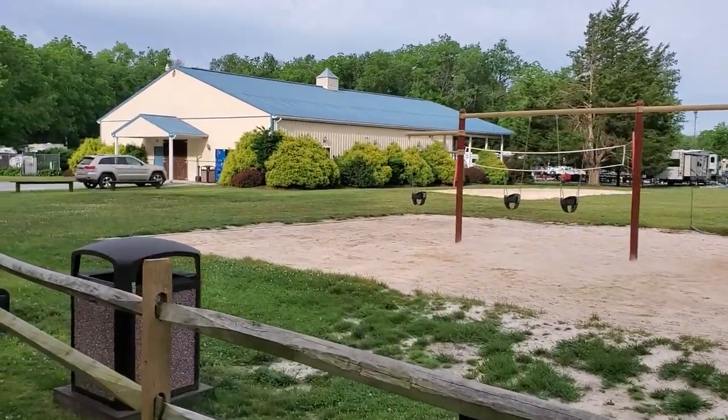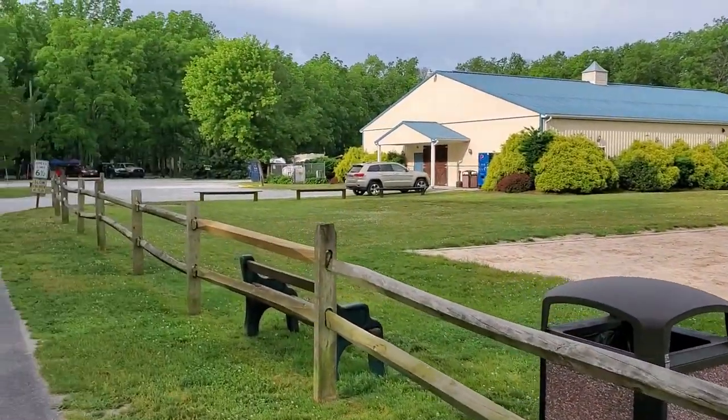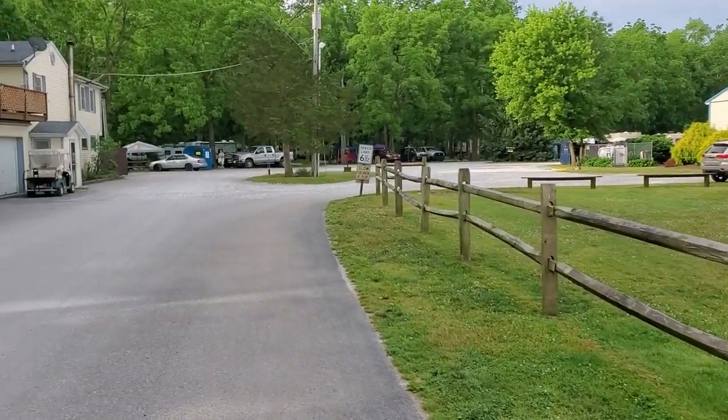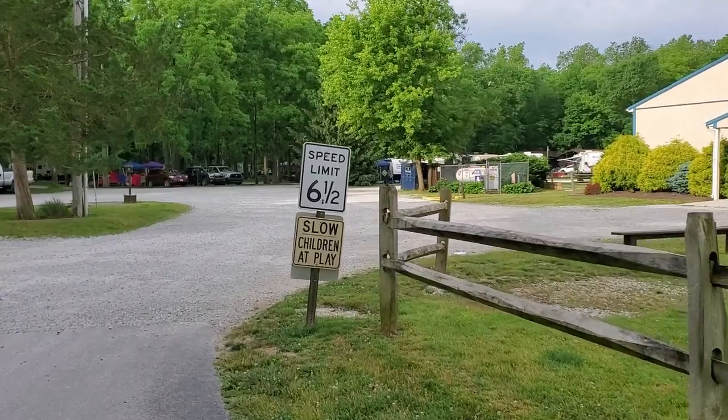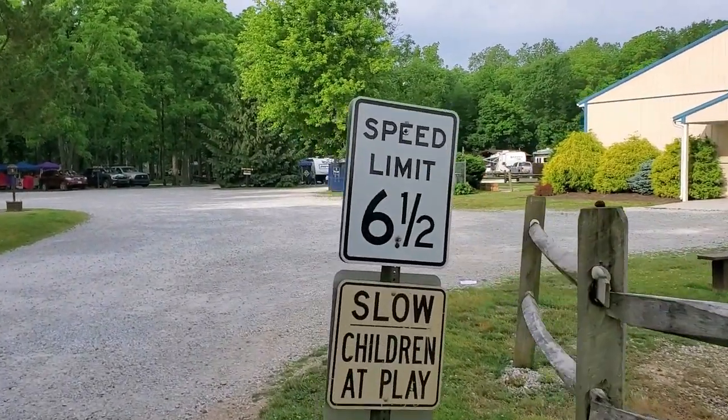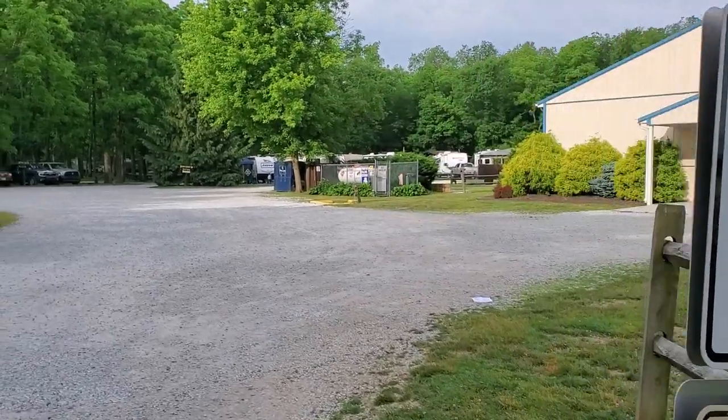They have a nice activity center. They sell propane on site. They have an RV mechanic on site. They like to control the speeders going through the campground, so there's a 6.5 mile an hour speed limit.